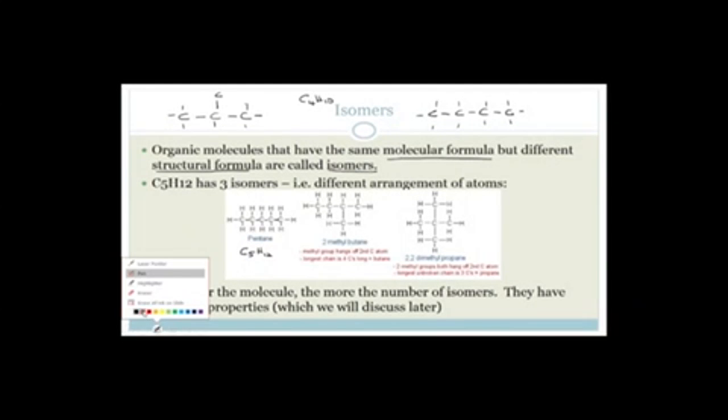So let's just check that. So we've got 1, 2, 3, 4, 5 carbons, and we've got 1, 2, 3, 4, 5, 6, 7, 8, 9, 10, 11, 12 hydrogens. And that's the easy one. Okay, let's just check this one. We've got 1, 2, 3, 4, 5, and then we've got 1, 2, 3, 4, 5, 6, 7, 8, 9, 10, 11, 12. And then similarly, I'm not going to count it. I'm sure you guys will agree that it'll have 5 carbons and 12 hydrogens.